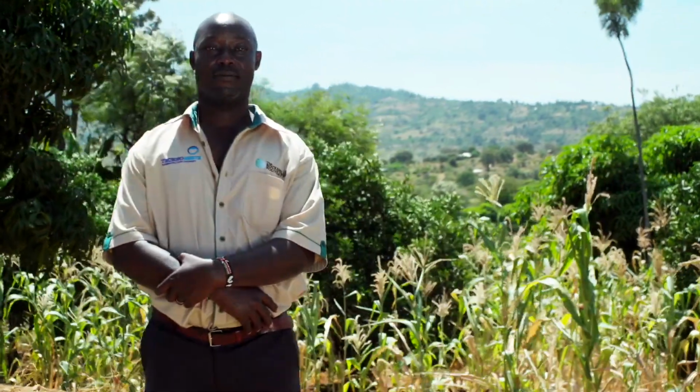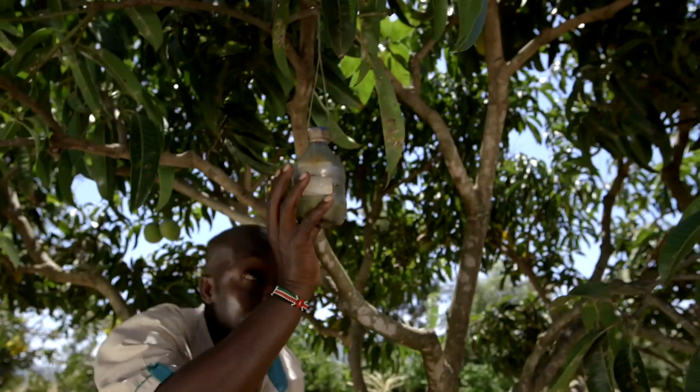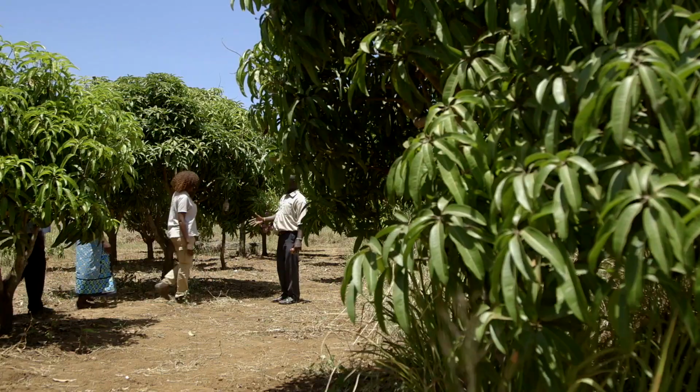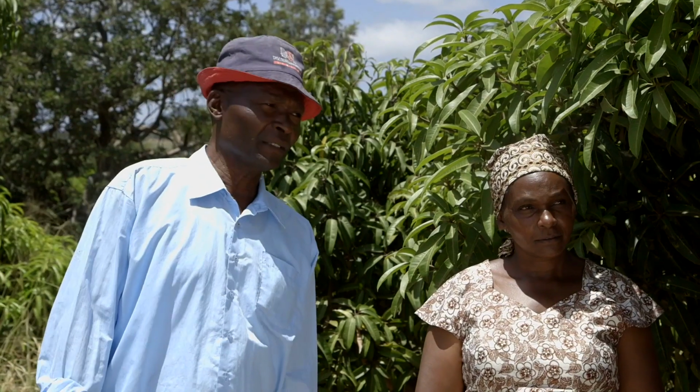Our next expert is Peter Chalo, a technical assistant from TechnoServe, and he is here to give advice on Frederick and Elizabeth's mango trees. So how many trees do we have here, Fred? We have 150 trees in my shamba. The yield is good? Are the mangoes doing well? Yes, they are doing well, but in this one we didn't have a good harvest.